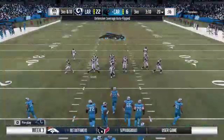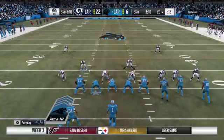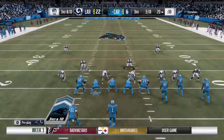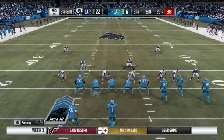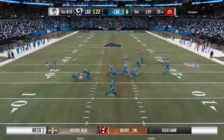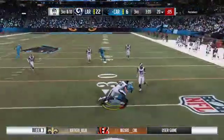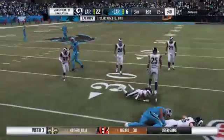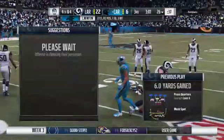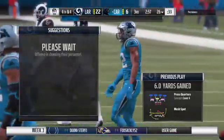This offense in desperate need of a conversion as they come up on 3rd down. Throwing on 3rd down, Newton. And this time he's got the hook up. It's complete. And he's able to get up here to the 26. The completion good for only 6, and that'll bring up 4th.